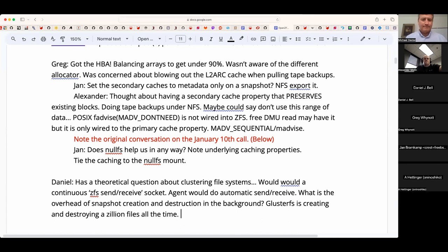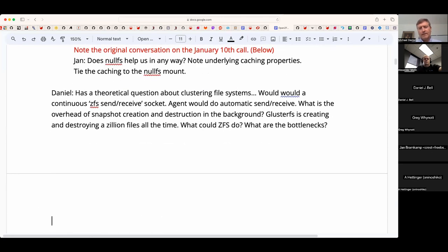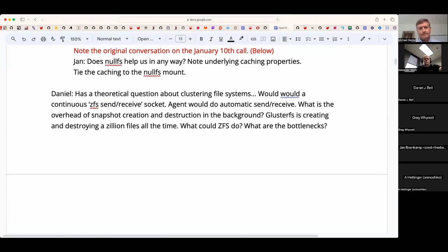I mean, would that obsolete clustering, if we could have that and some other features married to it to keep multiple things in sync? I think the problem that you run into, and this is not the first time the idea of morphing ZFS into a clustered file system has come up.